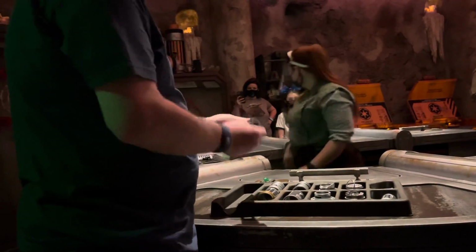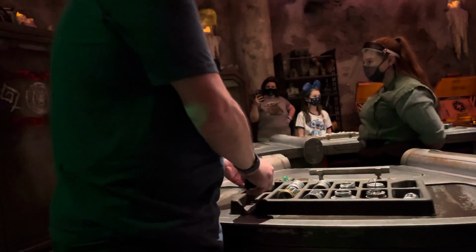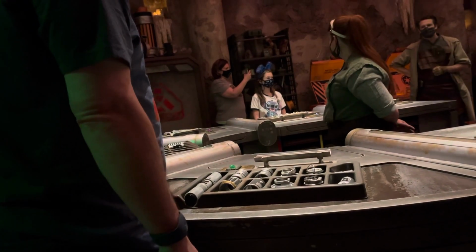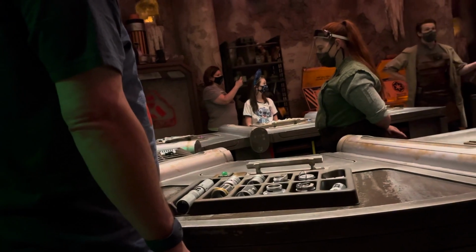Building a lightsaber is a personal journey. Just as you chose your kyber crystal, you will now choose the individual elements that will make up your saber. The gatherers are all here to assist you. So let's build.